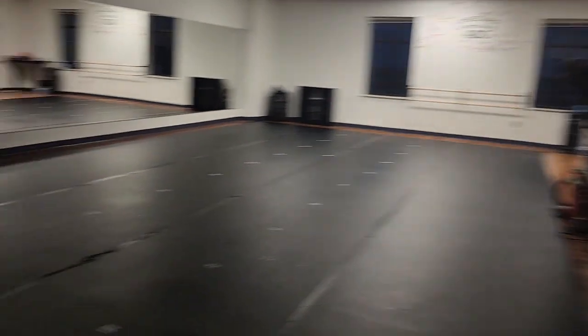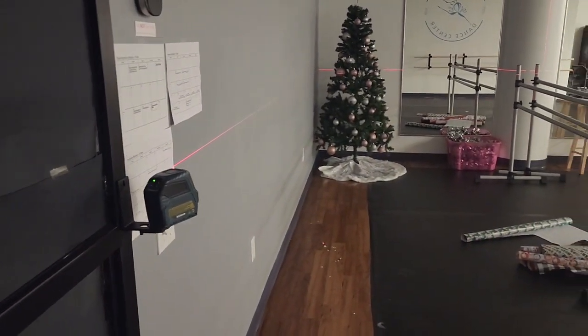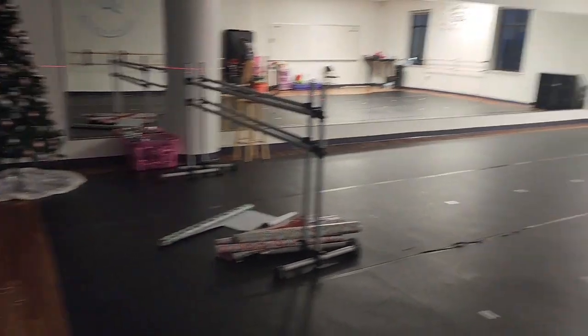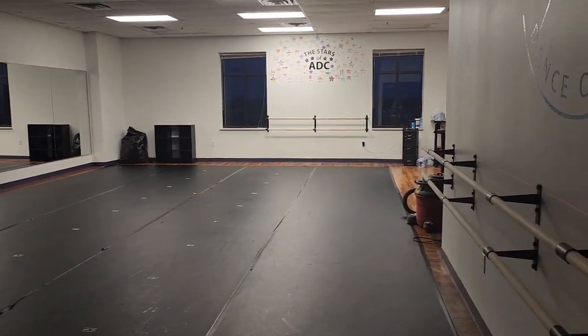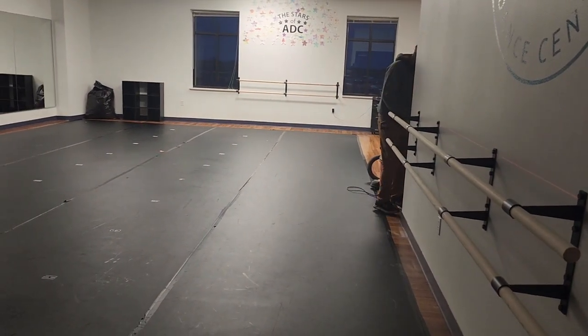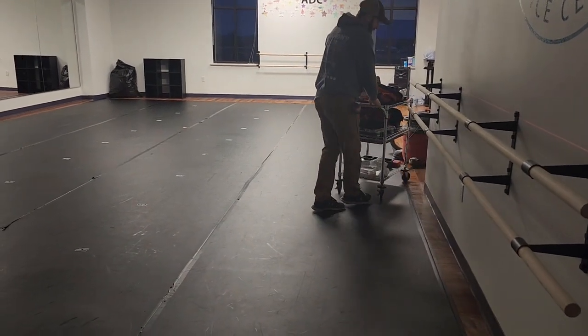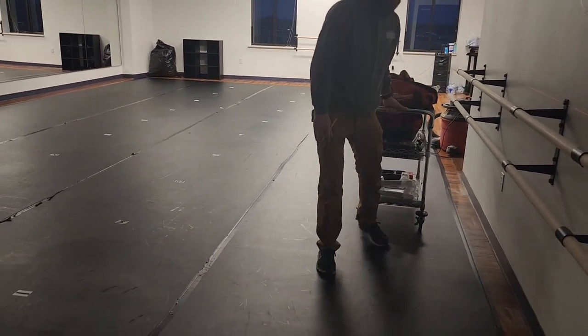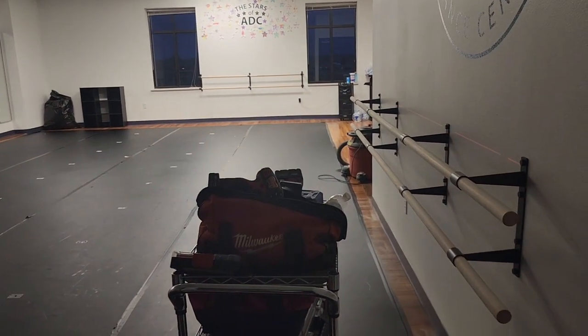And then in this room, there's gonna be some on this gray wall as well. And then the rest will be portable bars that get brought out to the middle to be used. So that's where we'll have our wall-mounted bars in here. I think this is the first studio you're doing, right? Okay. So there's still lots of hanging bars left to do.